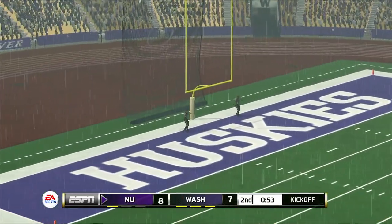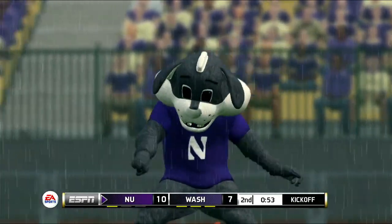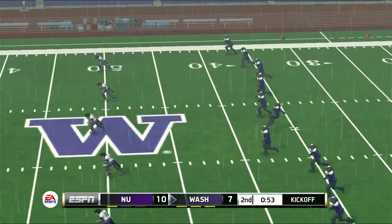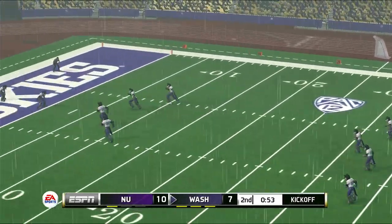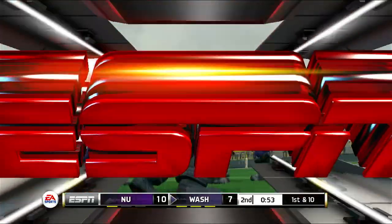The kick is up, and it sails through the uprights. And it looks like they're ready for the kickoff. And he got all of this one. Great kick. And it goes into the end zone, down for a touchback.